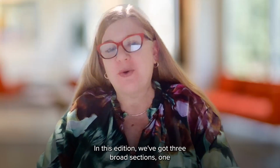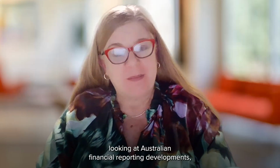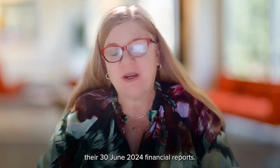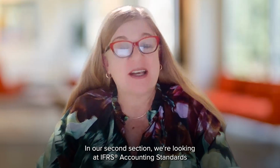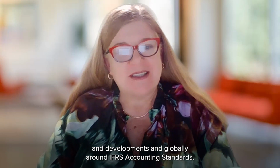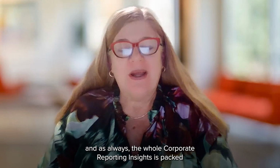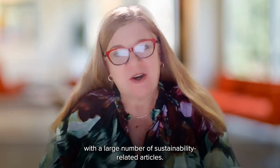In this edition, we've got three broad sections. One, looking at Australian financial reporting developments, which is very important this time of year when so many clients are finishing up and finalising their 30 June 2024 financial reports. In our second section, we're looking at IFRS accounting standards and developments globally around IFRS accounting standards. In our third and final section, we look at sustainability. And as always, the whole Corporate Reporting Insights is packed with a large number of sustainability-related articles.